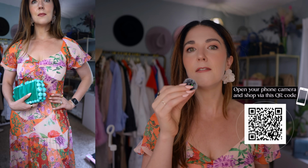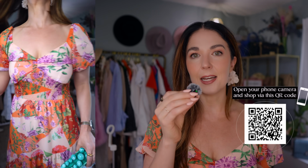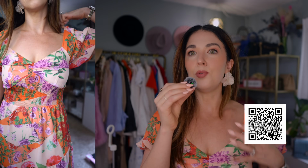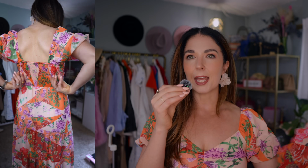It's just got a very fun feminine shape, and I think this would be such a pretty idea if you are looking for a wedding guest dress, because it's just got this beautiful floral colorful print. It does come in some different color options if you're not crazy about this particular color combination, but all of them kind of have this sort of sewn together scarf type vibe, where it looks like a mishmash of a couple different scarves that were cut up and sewn all together.